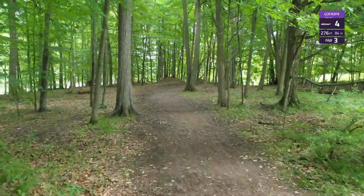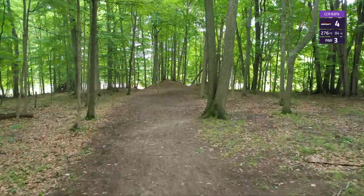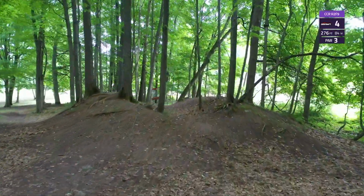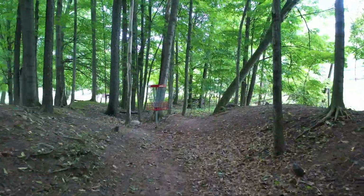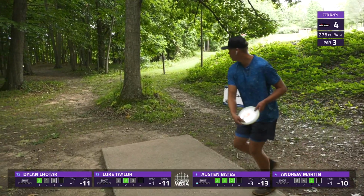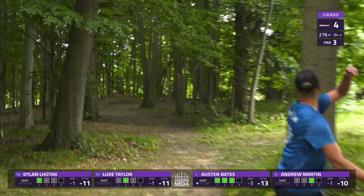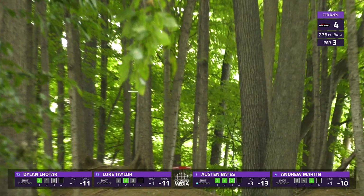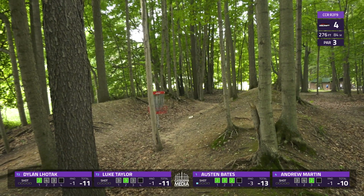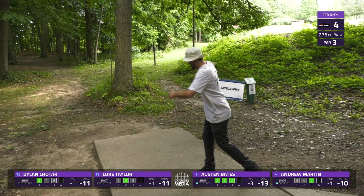Hole 4, 276 feet, pretty similar to the last shot. We'll see some sidearms. Really just want to finish up here, get into this little bowl where the basket is located right in the middle of. Yeah, a lot of mid-range touchy shots like this. This looks fantastic. Oh, this guy is money. On fire. Wow, that's awesome.